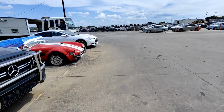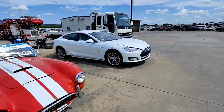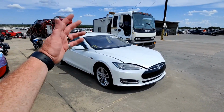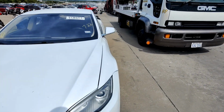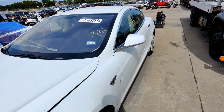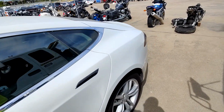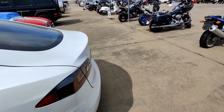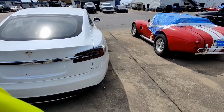All right, guys, which takes us down here to this Tesla. We got a Tesla Model S sitting down here. Looks like it's mostly cosmetic on the exterior. I'm really wondering why they totaled it. 2013 with 55,000 miles on it. What battery size was it? They debadged it, so no way to know, huh?